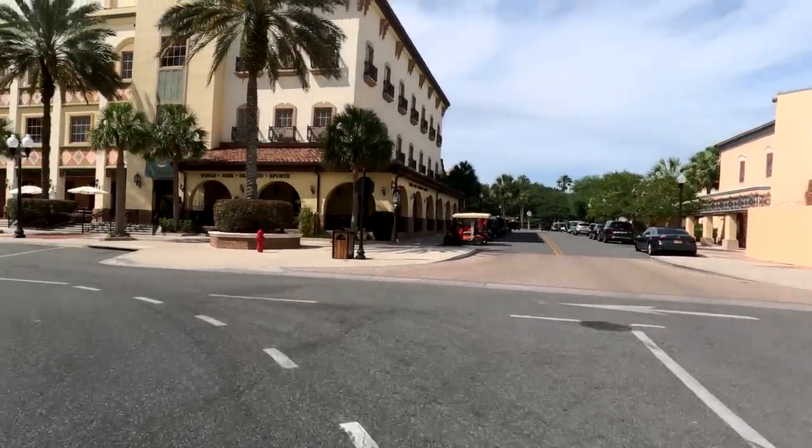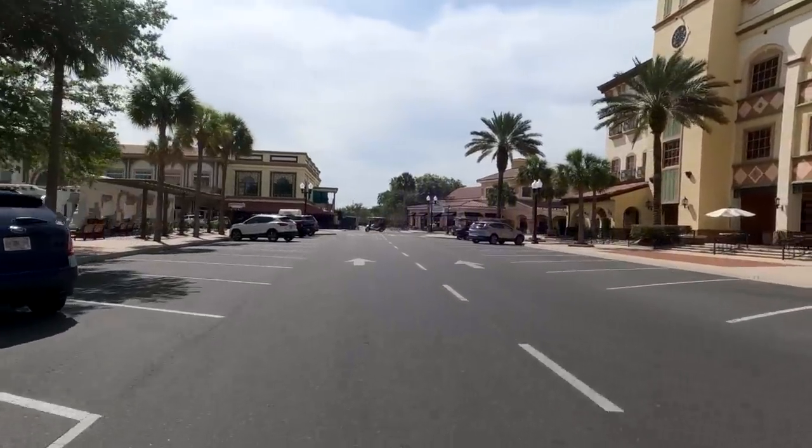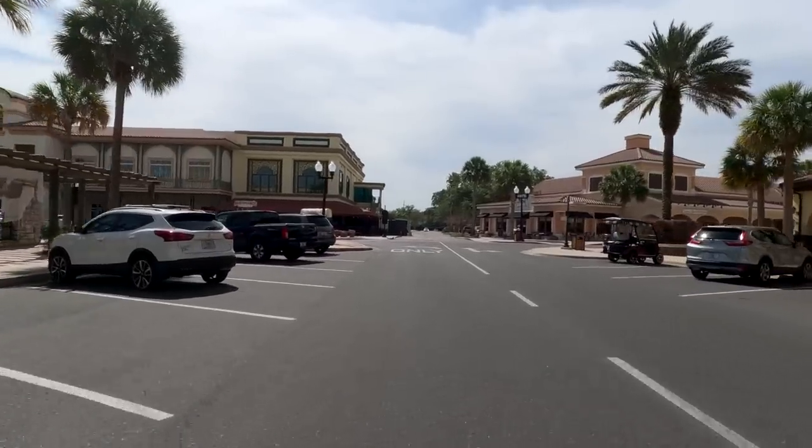Wasn't there something else that closed? Katie Bell's. Where's that? I'm not really sure. I think it was way over there on the other side of the square now. But we're heading that way. Maybe we'll get a look. Okay.